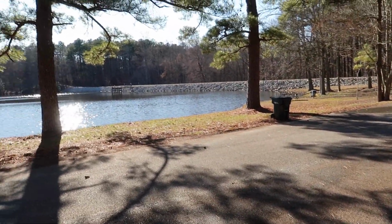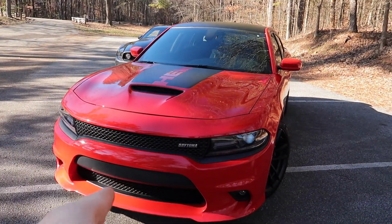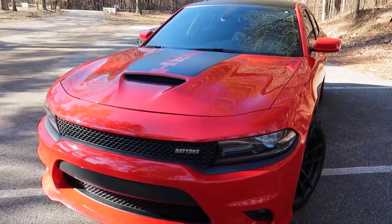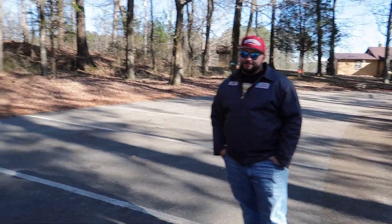All right guys, we are out here at the lake. Now we have been here several times before, and this is an awesome place to come cruise to and just hang out. But this car right here, I rode in it today and I'm highly impressed with it. I really am. It's got power. It's got room. It does have torque. That 392's got plenty of torque.